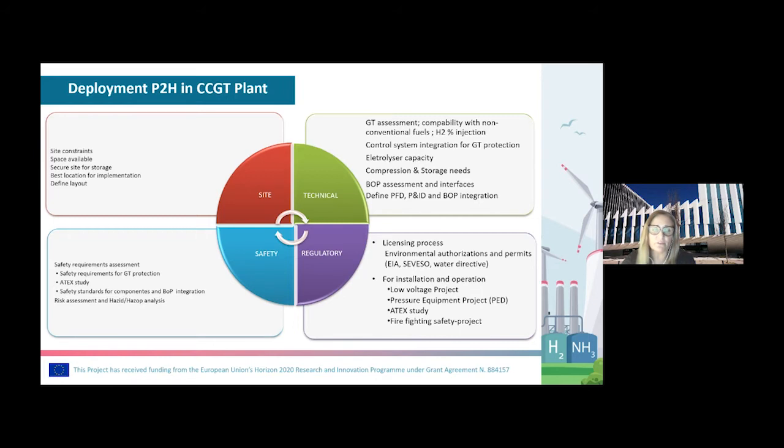From the regulatory side, all licenses and permits are required before the implementation, like the environmental authorizations. During the execution, we also have several authorizations, licenses and permits that we need to address, namely for the construction, for the pressure vessels, for the low voltage projects, and the firefighting project that should be approved. Also, all the power-to-hydrogen system integrated in the power plant has to be certified. In Ribatejo, we have already started to do these diligences with the regulator. So next slide, please.